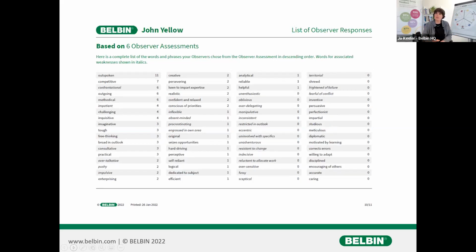Unlike John Yellow. So if you remember with John, John's got that really high shaper coming through. And you can see that from the words that people are using. The outspoken, the competitive. Confrontational is quite high, and that's a list B word. Outgoing, methodical, impatient, challenging, inquisitive. So we're really seeing from an external point of view here, that really, really high shaper behaviour.